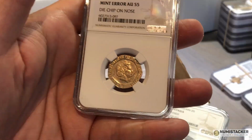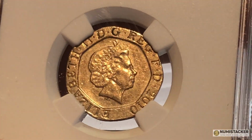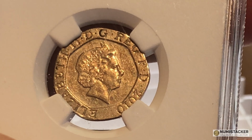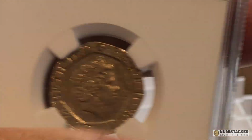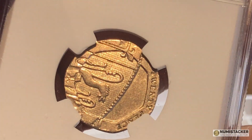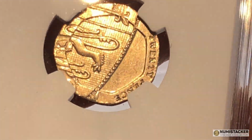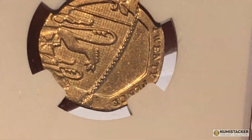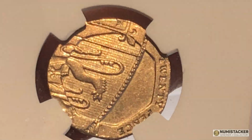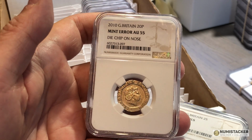Here's another interesting one. This is an error coin with a die floor, and you can see here, I think it's on the other side, the die floor. You see just by the edge of the shield, you can see that little white line that kind of goes down from the shield. That's a die floor which has allowed this coin to come up with a mint error.